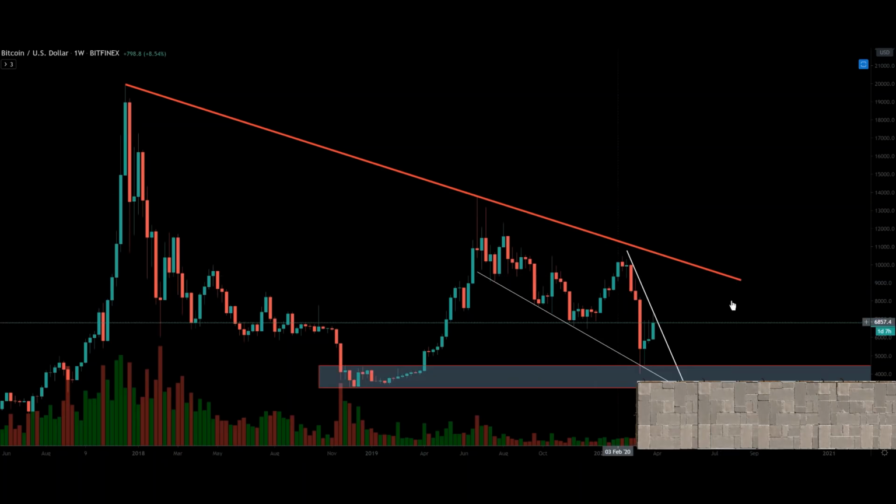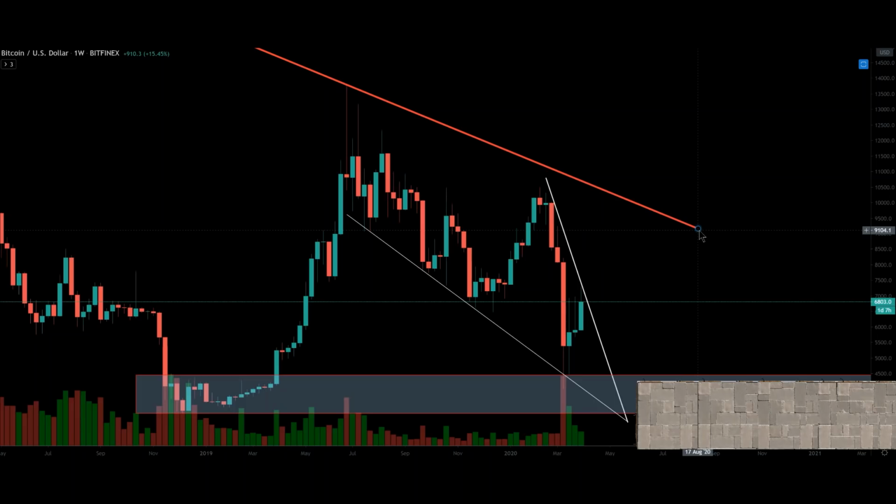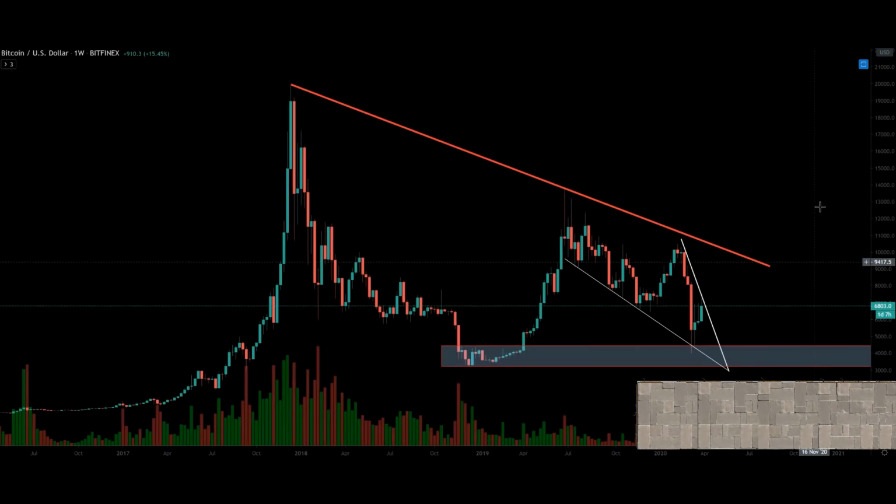Once we break this line, it's a long way away. We've got it drawn out in the minutes at 9,000. At current trading price, current trading time, it's sat at about 10,500. So it's a long way away, but that line is all important. Once we break that, bull mode engage, as I've said before.